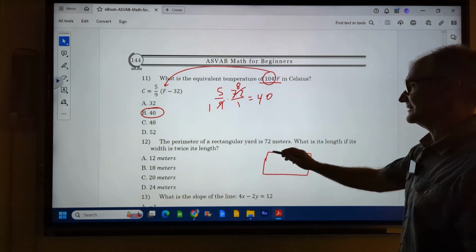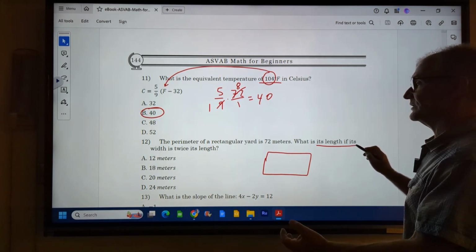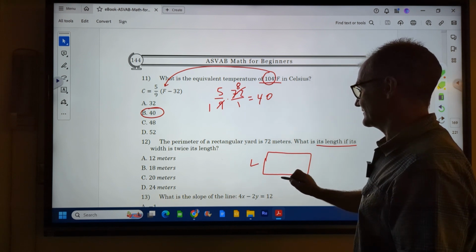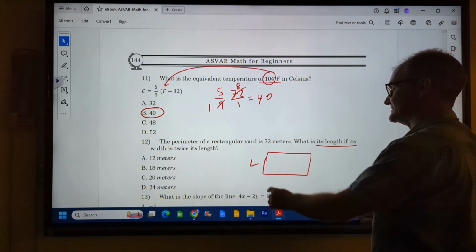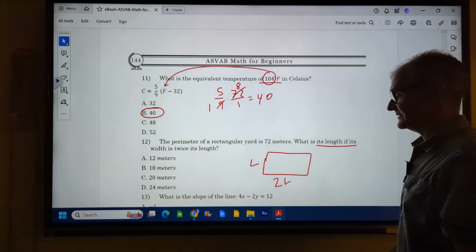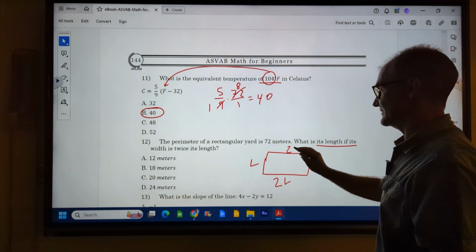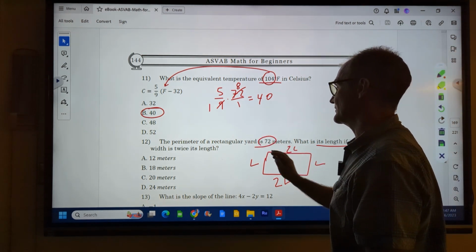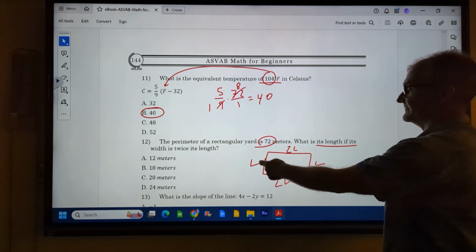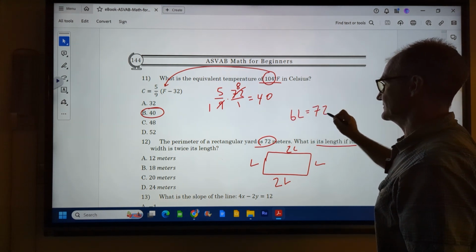Number 12, the perimeter of a rectangular yard is 72. So all the way around is 72. What is its length if its width is twice the length? So we'll call this length. Whatever this is, the width is twice that. So I'm going to call this twice whatever that is, right? It's a rectangle, so if that's L, that's L. If that's 2L, that's 2L. Perimeter is all the way around. So I have 2L plus 2L, 4, 5, 6. I have 6L equals 72.